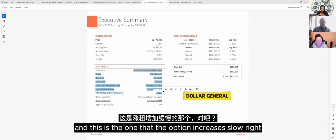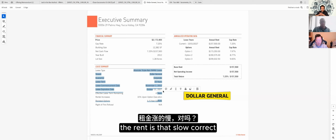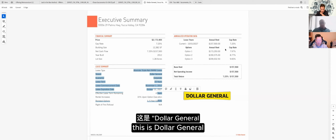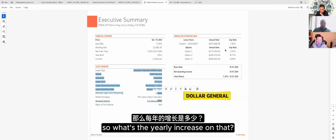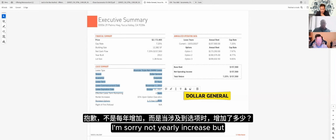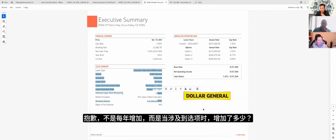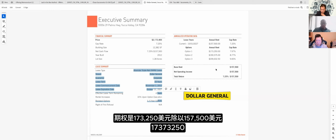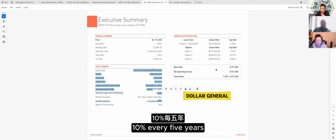Okay, and this is the one where the option increase is low, right? The rent for each option is low, correct? That was the Dollar Tree. This is Dollar General. Okay, so what's the yearly increase on that? I'm sorry, not yearly increase, but when it comes to options, what's the increase? So you can see here where I'm circling, the option is 173,750 divided by 157,500, which is 10% every 5 years.